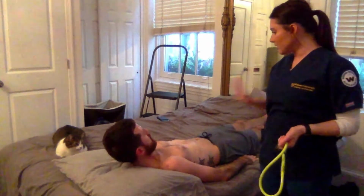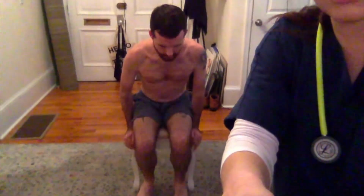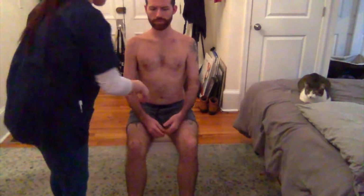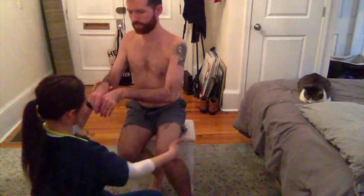All right, next we're going to assess his peripheral vascular system. So I'll have him move over to the chair again. And I'll just lower this so you can get a better look. See his whole body for this one. First, we're going to inspect the upper extremities. Facing this way. Yes.